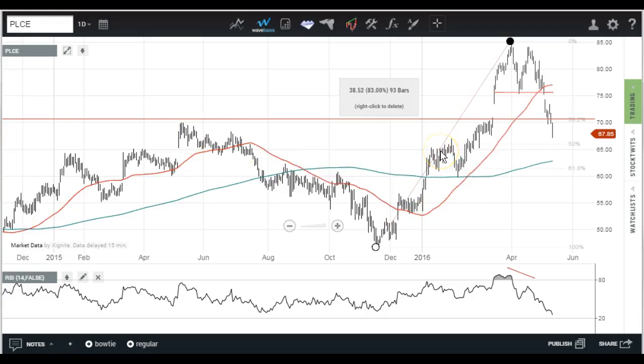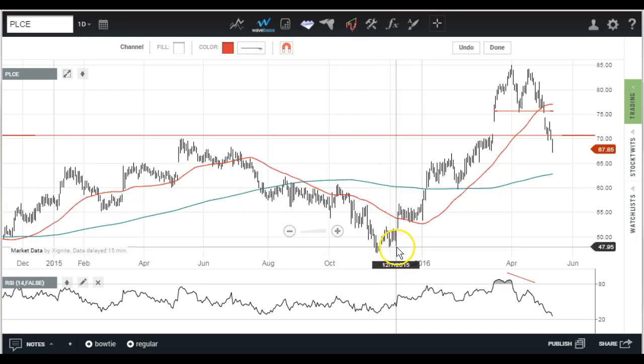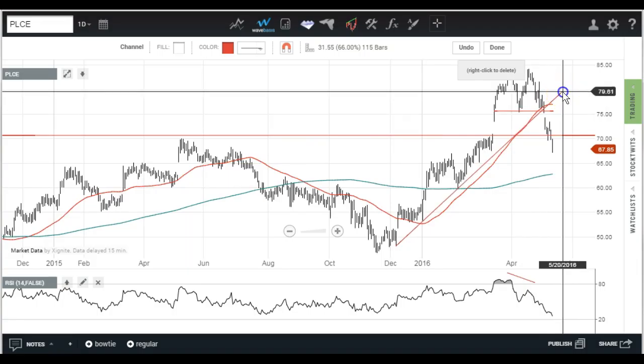So the chart is getting crowded. I'm going to just delete a few things now. Alright, so a lot of things happening that are near term and intermediate term that are kind of converging at the same time. Now let's draw a trend line and a channel or parallel line to it. So I'm going to click here, channel. I'm going to start from here because it makes sense. The lowest low doesn't give you a good line. And you can see that it hits the low in the middle of the trend.